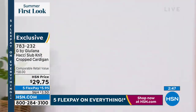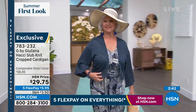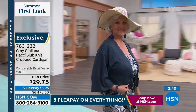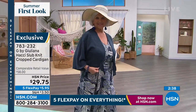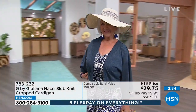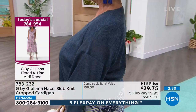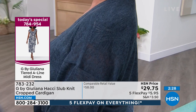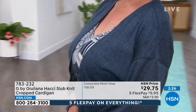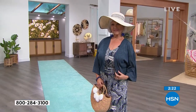So I designed these to go back with the dresses. So these colors will match back to today's special dress. It also is the perfect length to go over that today's special dress when you want a little bit of warmth, when you want a little bit of style, right? Even more style. And also when you want a little more arm coverage. This is a great summer piece that's nice and lightweight that will give you all of those things.